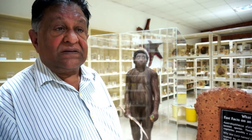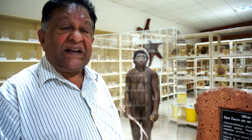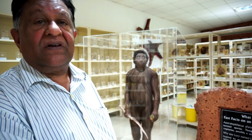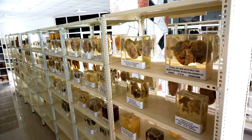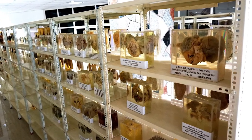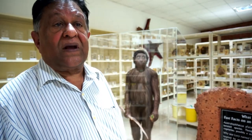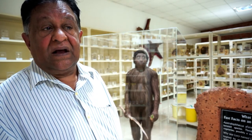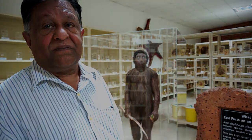What we have is a minimum of 25 to 30 specimens of each and every condition described in the literature. We have it here. That is the most important thing. For a pathology student, a cardiology student, a medical student, or a surgeon, it is very important to learn about this before understanding the morphology, physiology, and the correction.